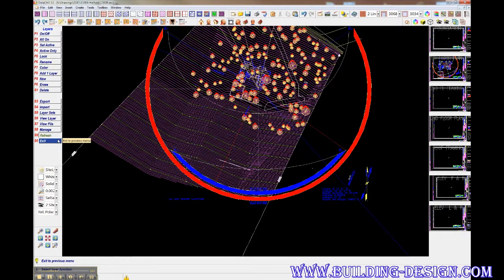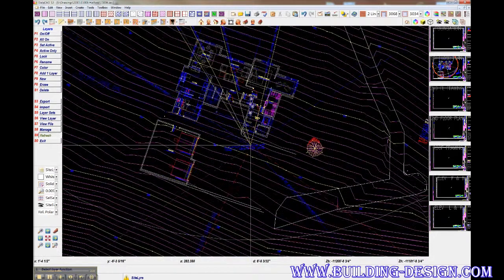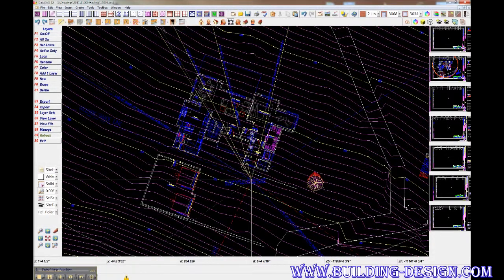So let me make a change here. Clean this up a little bit, get the trees out of the way. This white set of lines indicates where your existing cut for the driveway is right now. And again, there's that retaining wall we were talking about earlier. Now I'm going to zoom in a little bit closer here, and we'll see a little bit more. Again, you see all these lines coming off, and they all have different meanings.